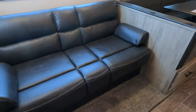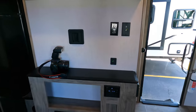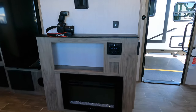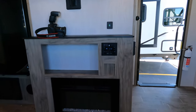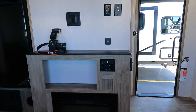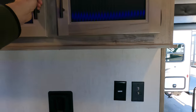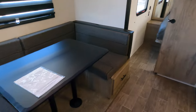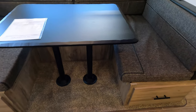Let's dive into it. Sofa pulls out, of course, and it faces the electric fireplace and the spot for the television, excuse me. Television's not included on this one. AM FM radio. Some storage up above here. Here is the big, enormous U-shaped dinette. Of course, that converts into a bed as well.